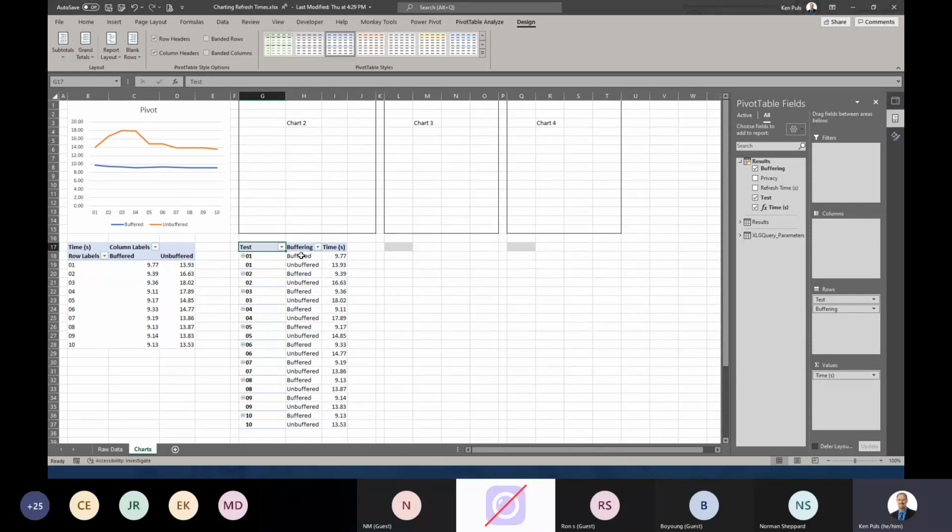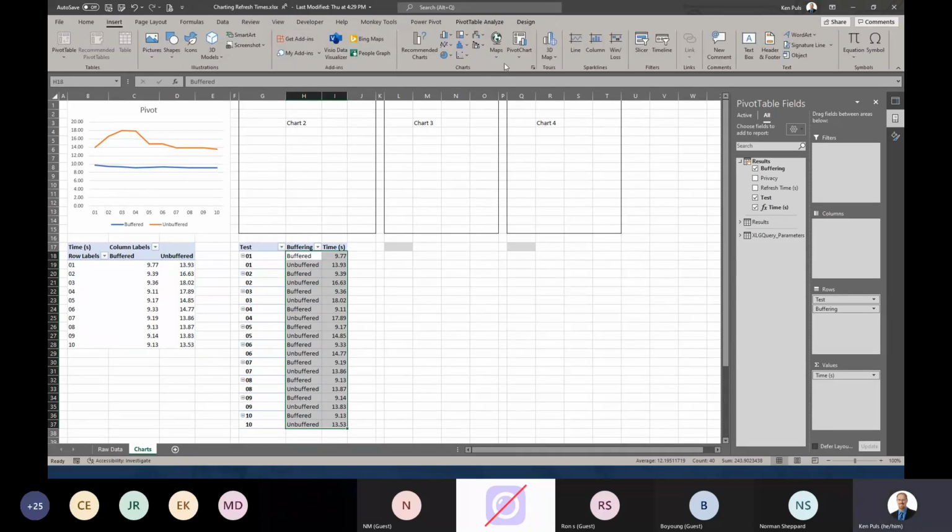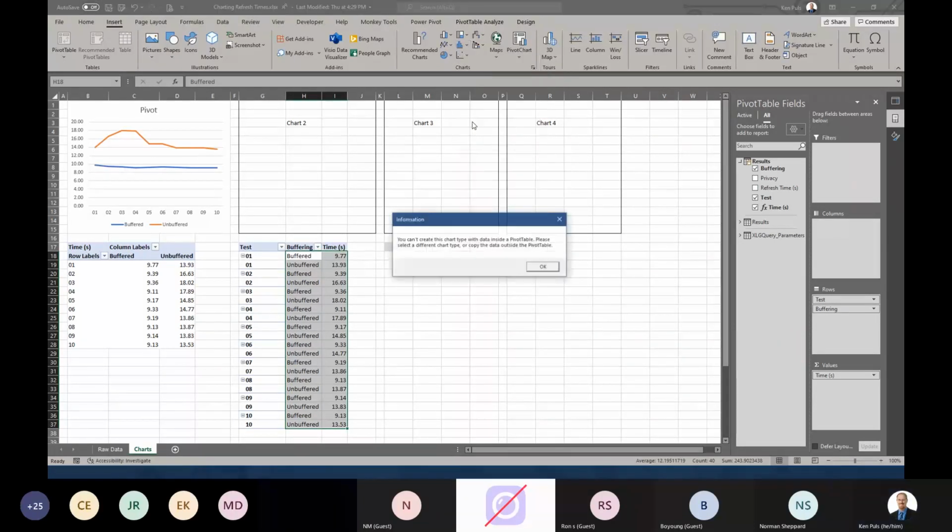So naturally, at this point, I'm going to say, great, I want these two columns here. So I want to go and put this into a nice little box. We'll say insert. We're going to go up to, where's my box and whiskers? Under here, under my statistical chart, and box and whiskers. And we get the dreaded error message that says, hey, you can't do that because your data is inside a pivot table. So your choices are select a different chart type.